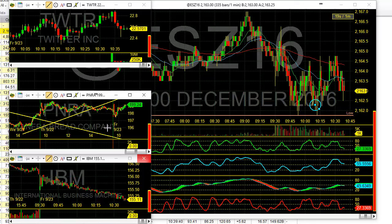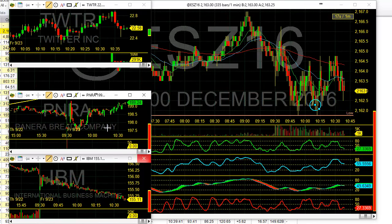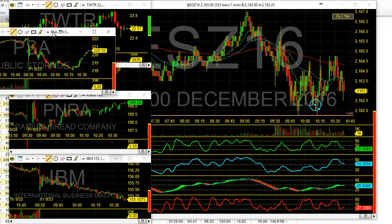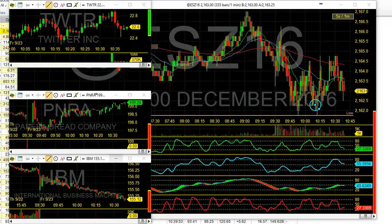The Panera, though, is one of my favorites here. And as you can see, good consolidation. Looks like it's going to try to break through the 199 and hold above it. Twitter is in the news. I have it up on the screen. IBM not really performing, but PSA here starting to come back some, which I kind of like, because I'm in that.